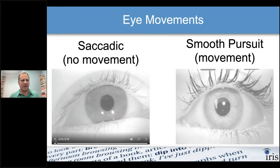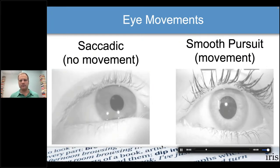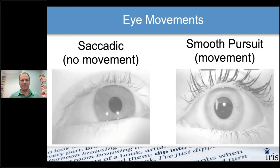Now, let me show you them side by side. Saccadic eye movement on the left, smooth pursuit on the right. Let me show you what they look like side by side. You can definitely tell a difference, right?